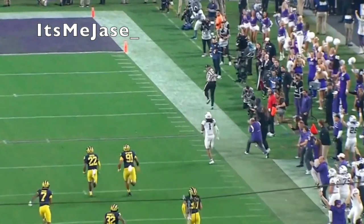Still a little raw, but 6'4" and can run this fast. I think you may be looking at one of the top receivers, if not the top receiver drafted in April. I just think that size, that speed, that strength, that ability to break tackles, very, very good football player.